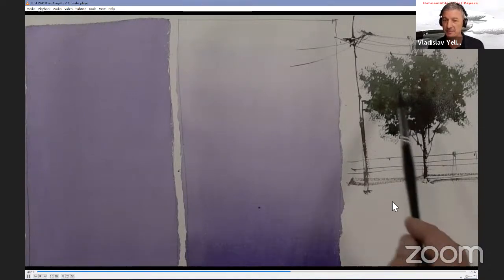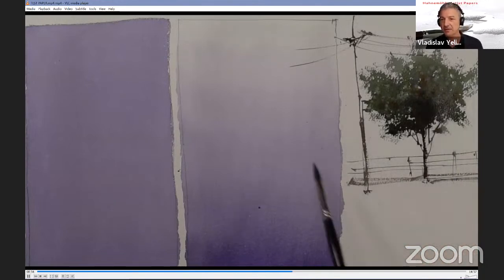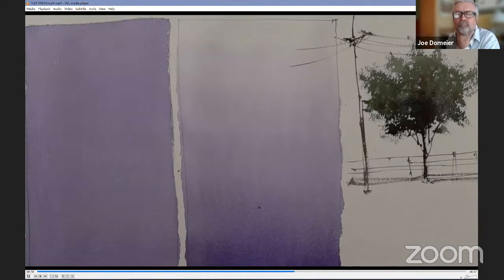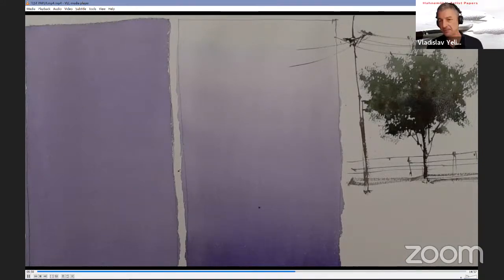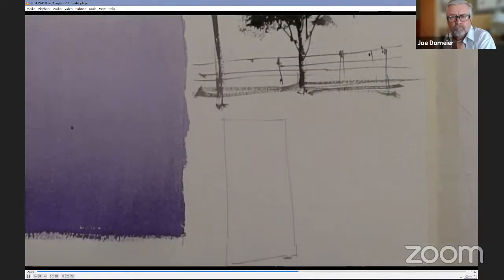Now splattering, let's see how it accepts splattering. And as you can see, the clear water splattering. Now it's kind of showing more. And they stay and spread evenly.